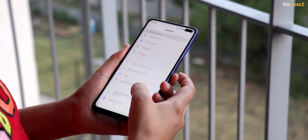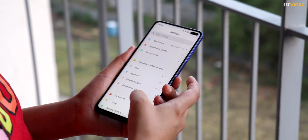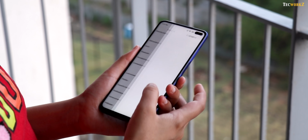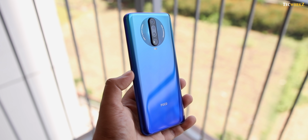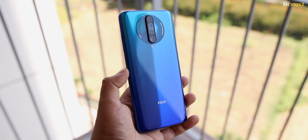POCO has also shown that if there are any issues on the software side, they have been fast enough to push out updates to fix it. All of this makes the POCO X2 a perfect smartphone for anyone who is willing to spend 17,000 rupees.